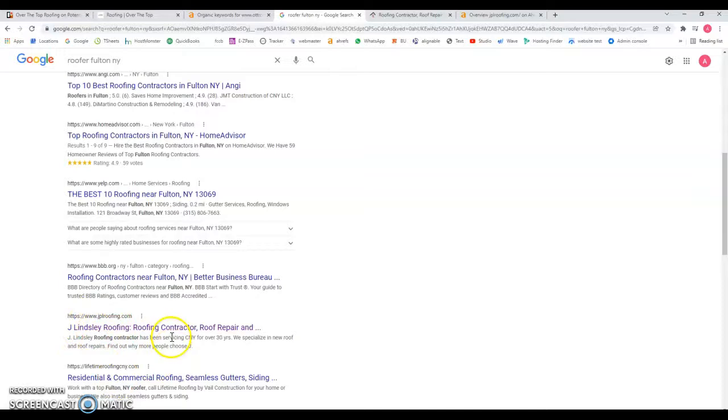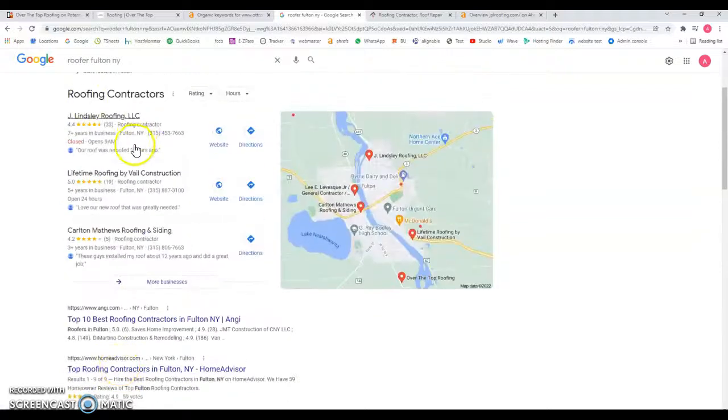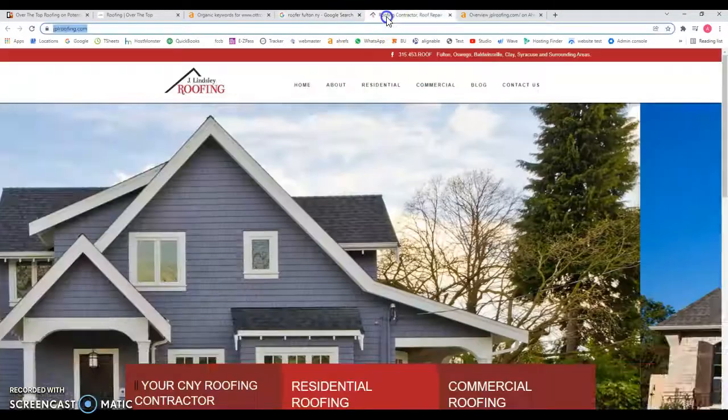jplroofing.com, jlroofing.com. So you can see that they're ranking here 1, 2, 3, 4, on fifth position, but they're ranking number 1 over here. So it makes perfect sense that they're ranking in this top 3 and this top 5 over here. Let's see why they're ranking in this position.